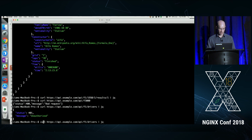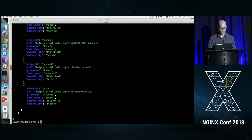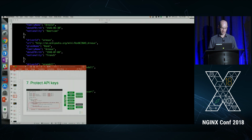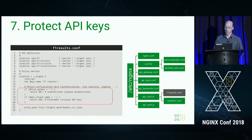Yeah, unauthorized, we didn't send a header. So let's send an API key, something bogus. We are forbidden. So that's the simple config we showed you. Now let me swap that out for something that we do know is good. And we get our results. Here are all the A's. So very simple to implement API key authentication, and we can help protect those API keys by hashing them on the NGINX.